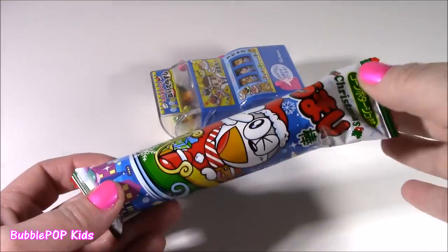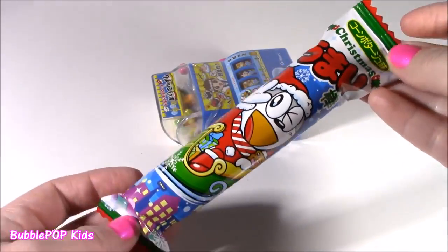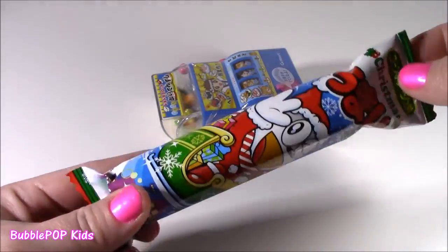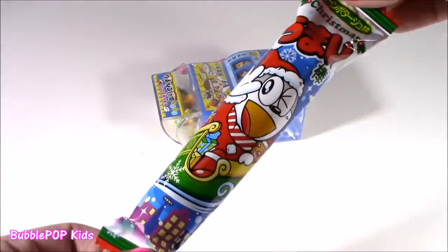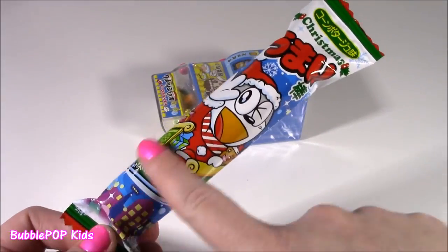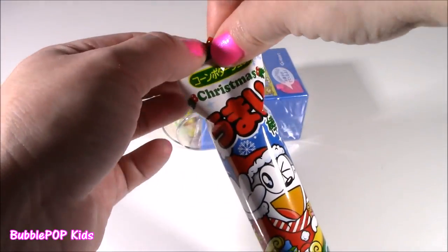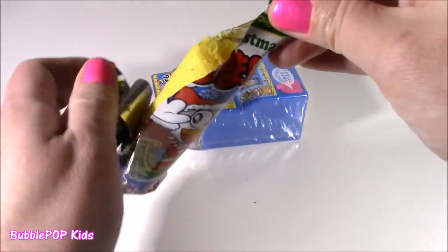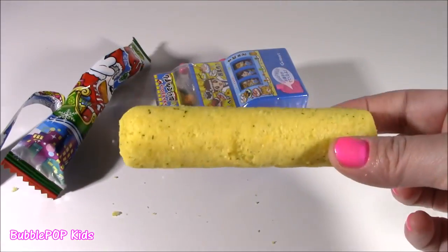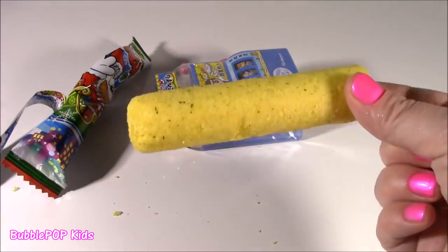Love this. And I also got this wacky little thing. To tell you the truth, I don't even know what it is. I can't really read it. The only thing I can read is Christmas. I guess it's like a Christmas tree or candy. This is so, so cute. The little Japanese treats, they have the cutest little wrappers. So colorful. Gotta test it. What is this thing? A cheese doodle? What is this, Bubble? Like a gigantic Christmas cheese doodle.